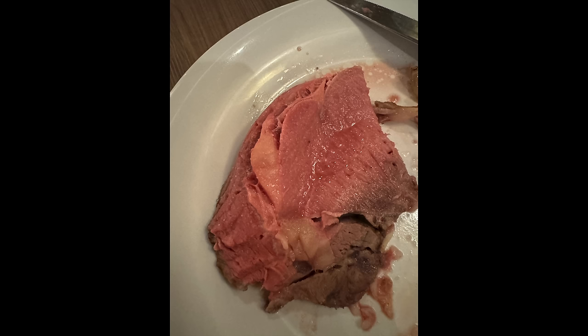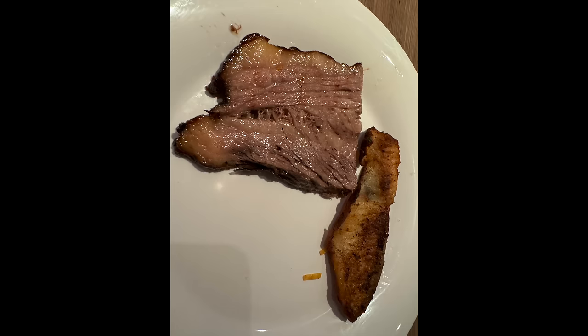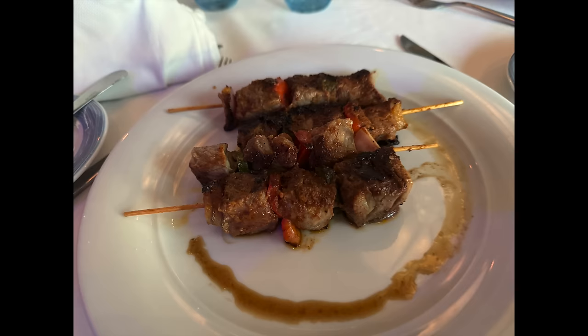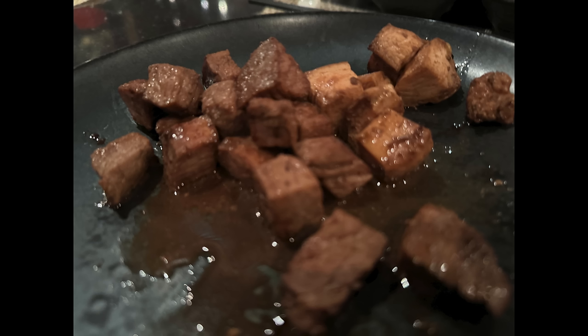My family and I went on our first vacation in 10 years, and I was carnivore on a cruise ship, and it had its challenges. I did some videos on that, but I ate a lot of eggs, and the steak restaurant was incredible. So I had a few really good steaks there, but lots of bacon and eggs.